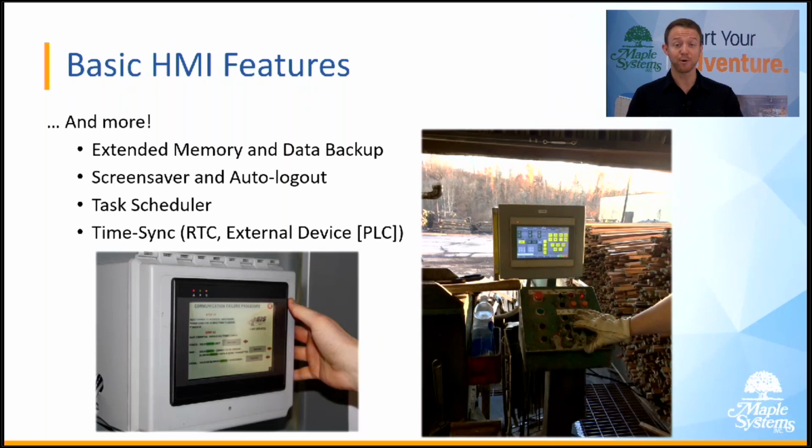Here we have some photos of some customer installations. On the lower left, we have an HMI that is integrated into a panel, and that is used in a wastewater treatment plant. And on the right there, we have a Maple HMI that's being used at a lumber mill to control and monitor their operations.